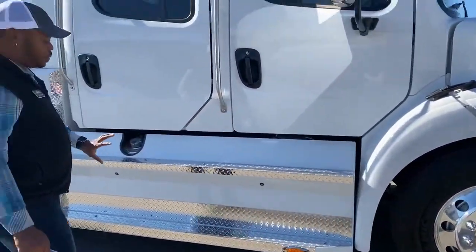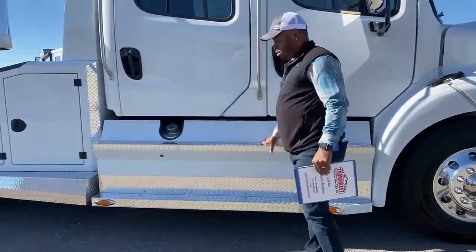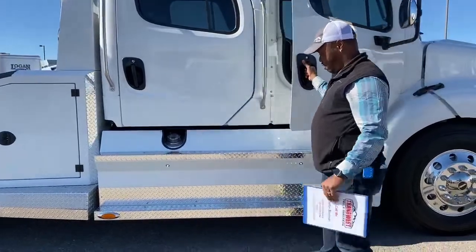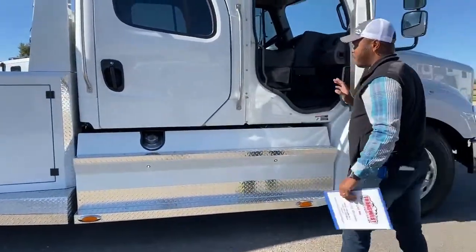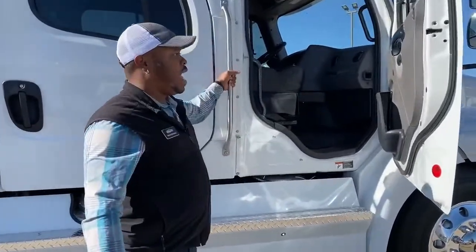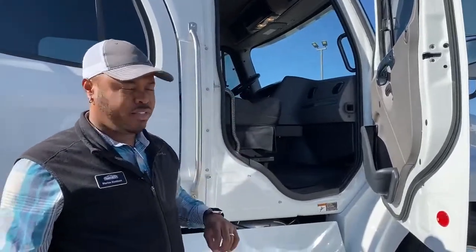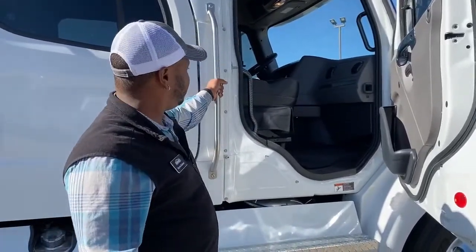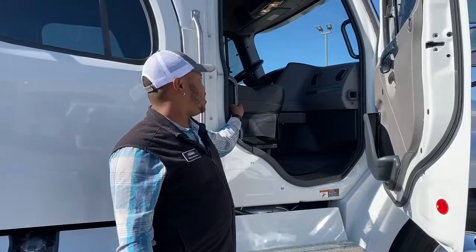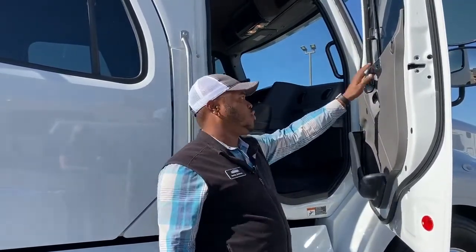When it comes to the steps, we do have the diamond plate aluminum stairs. Very easy to go in and out of the truck. One thing I like about the way we design our trucks is there are so many handles and safety rails to enter and exit the truck. Apart from this silver one right here, we've got one located here, a handle located here, and of course, one on the door.